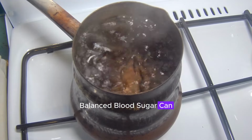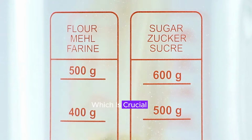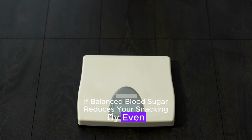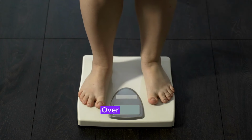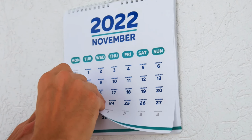Balanced blood sugar can mean fewer cravings and a reduced tendency to snack, which is crucial for weight loss. If balanced blood sugar reduces your snacking by even 100 calories a day over a month, that's about 3 pounds of weight loss just by drinking this tea at night.